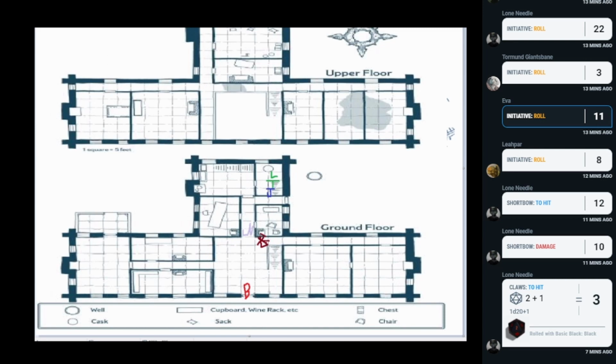Let me think for a second. So I'm on the staircase. Could I just walk out into the hallway and then cast a spell at him, or do I need to get past Lone Needle first? Because it's a narrow hallway. So you would need to pass through Needle, which takes 10 feet of movement rather than 5. Okay. That would be a thing.